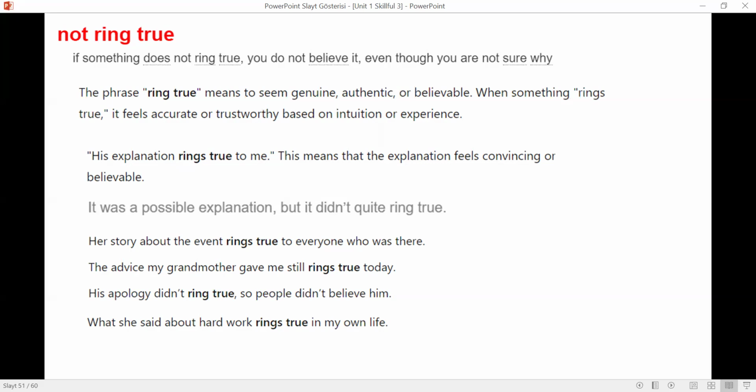Examples: his explanation rings true to me, means the explanation feels convincing or believable. It was a possible explanation, but it didn't quite ring true, means I didn't believe it. Her story about the event rings true to everyone who was there. The advice my grandmother gave me still rings true today. His apology didn't ring true, so people didn't believe him.